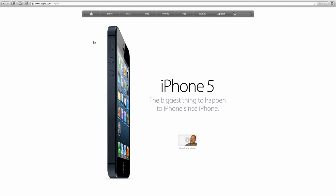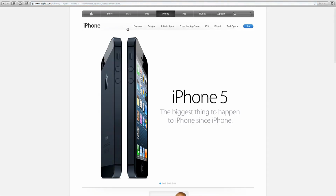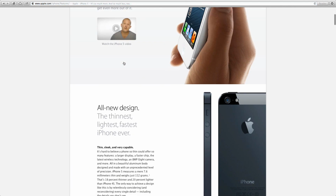Today Apple finally announced their brand new iPhone 5, which they're calling the biggest thing to happen to the iPhone since the iPhone. So let's take a look at what's new with this device here on Apple's website. We'll start off with design.